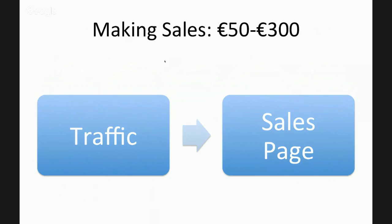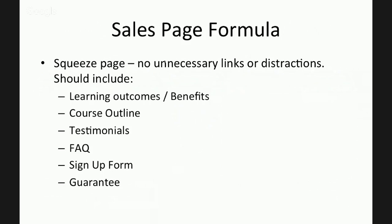But what the hell is a sales page? So a sales page is a lot like the page that you're on now. There's no distractions, there's no menus, there's nothing for you to click on and get lost. It is a squeeze page that funnels people to do one thing. And right now you're watching my webinar.